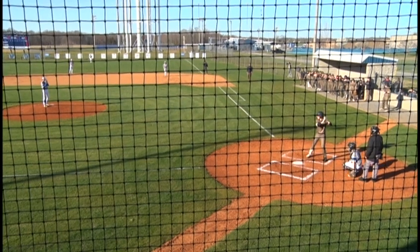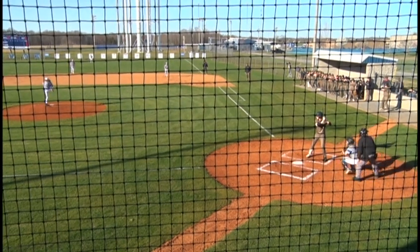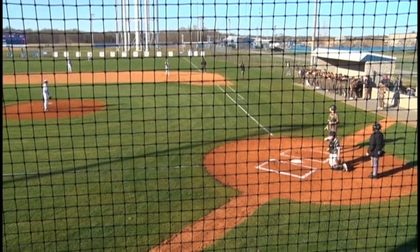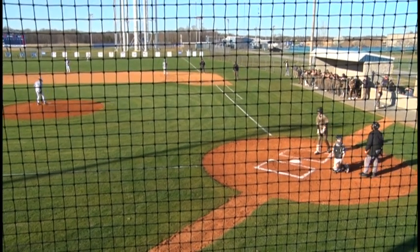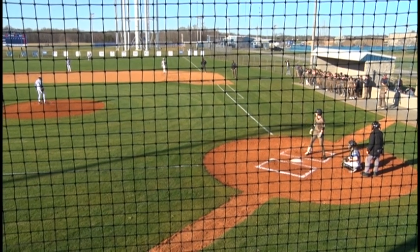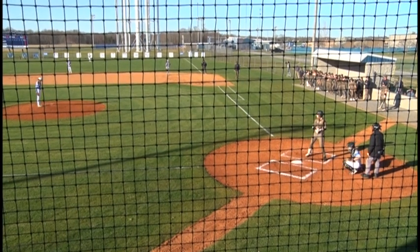Batting third in the lineup for the Owls. Here's the windup. Here's the pitch. That was just a little bit high, too. Hunt wanted that one. Gammon's a tall player, and so I think some of the crowd wanted that one, too. Count 3-1 now.